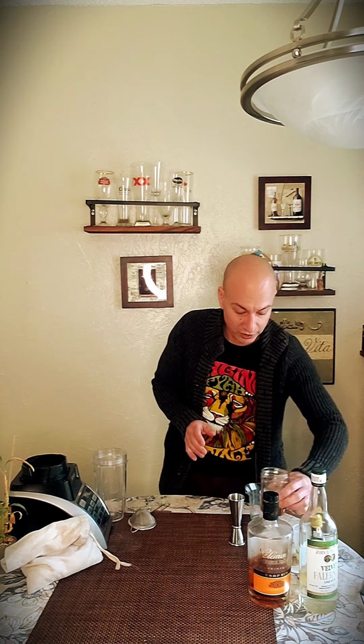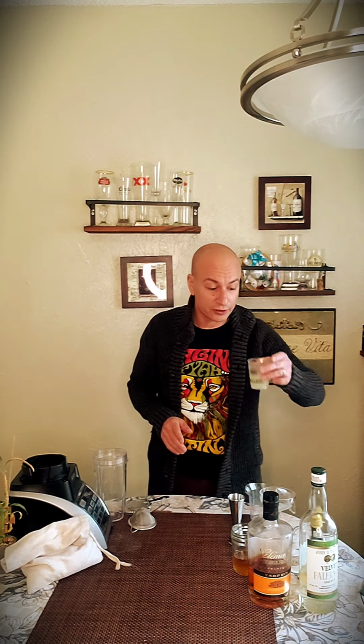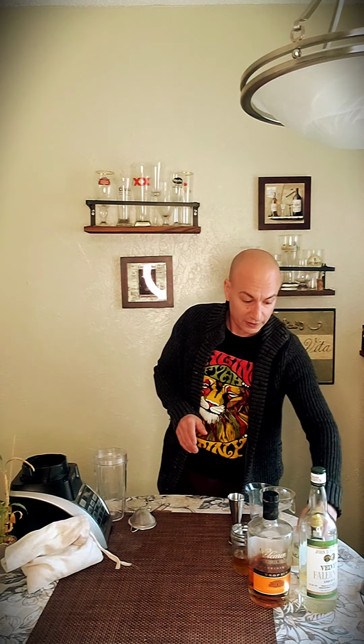And then, of course, we want some fresh squeezed lime juice. I got some pre-squeezed lime juice right here. And some Angostura bitters.